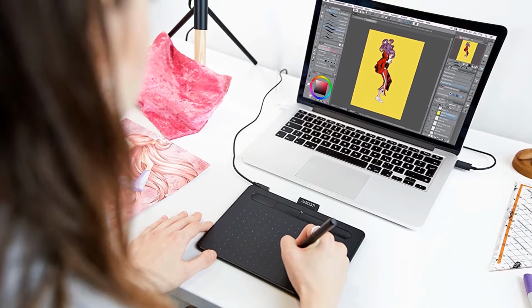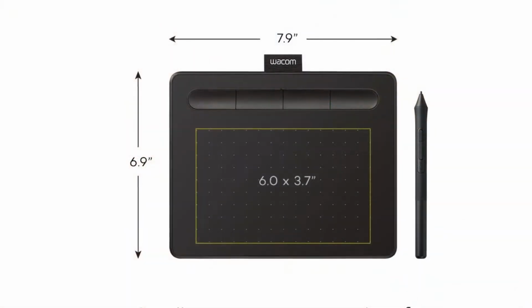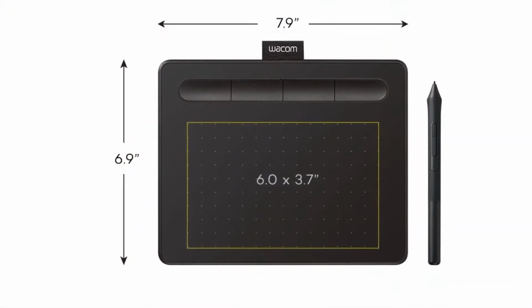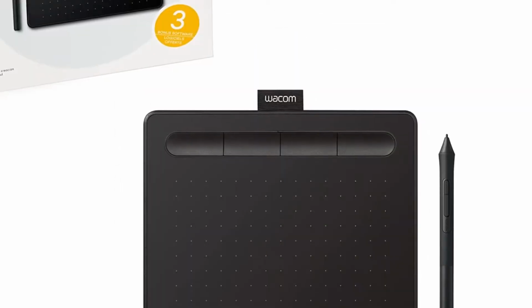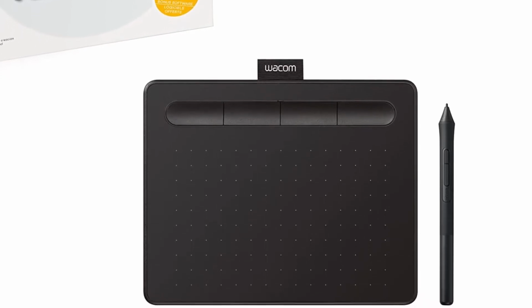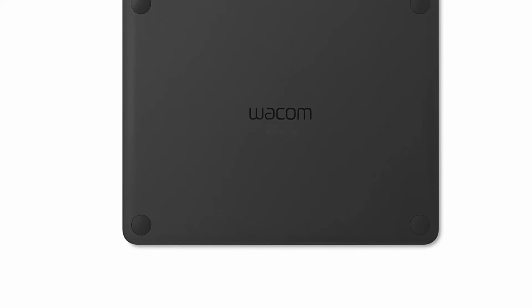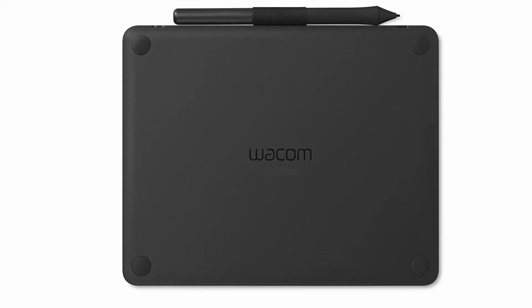The best thing about Wacom's animation tablet is that it comes with 4096 levels of pressure sensitivity that gives you great control and precision. Whether you are drawing or painting or photo editing, you can achieve great precision in nearly any software application. It offers a working area of 6 by 3.7 inches that is perfect for limited desktop areas. The battery-free pen supports both right and left-handed use.